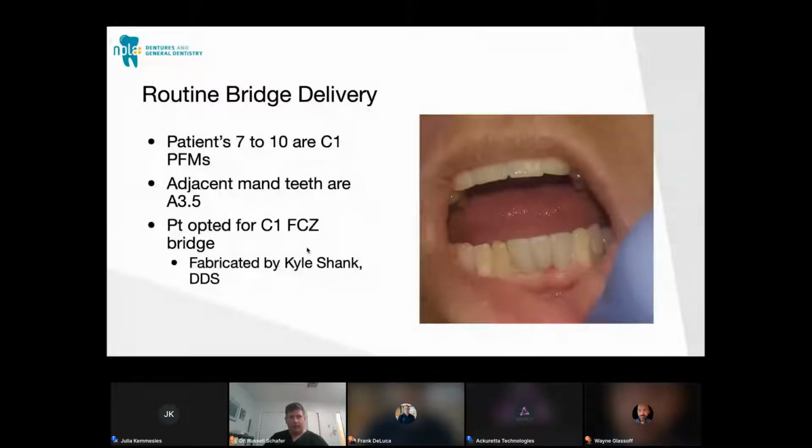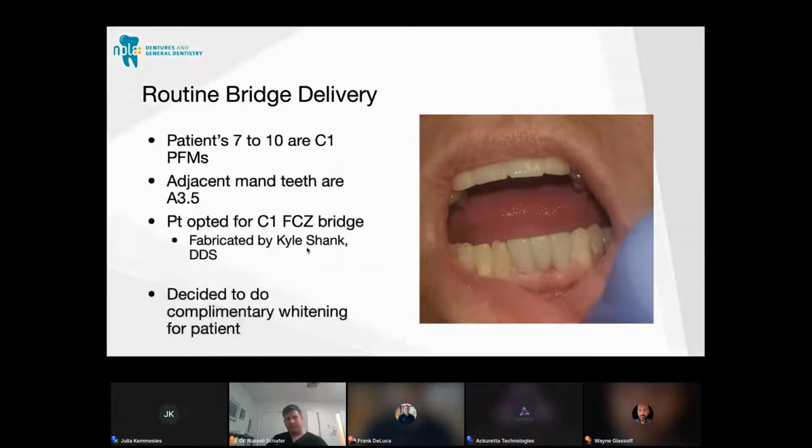And this is done by my friend, Dr. Kyle Shank. He's a lab tech turned dentist turned lab tech again. I'm not quite sure which one, but he does a lot of my high-end lab work, and he does phenomenal work. So we got a nice C1 full contour zirconia bridge. Next slide. And I just said, the patient already gave me a three unit bridge for fee for service, I'm going to do some whitening for you for no charge. It just kind of saves everyone's butt, and she's happy about that because that saves her some money. And it saves my butt because I'm not trying to do really intense shade matching. Next.